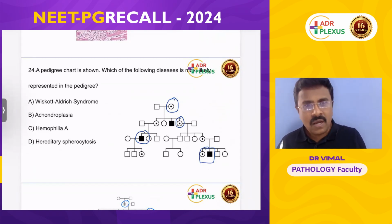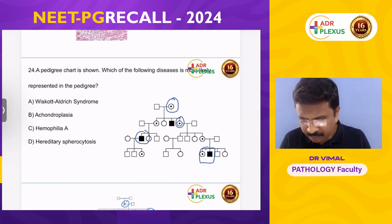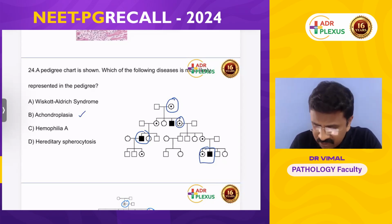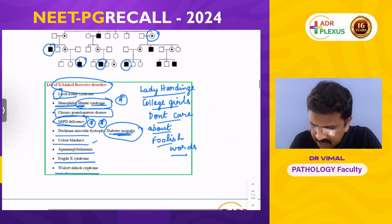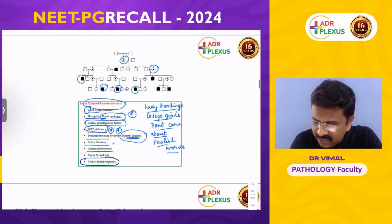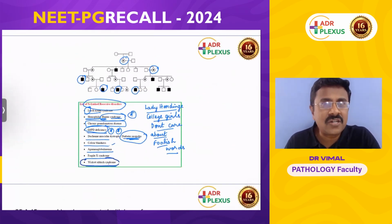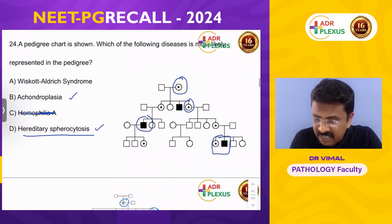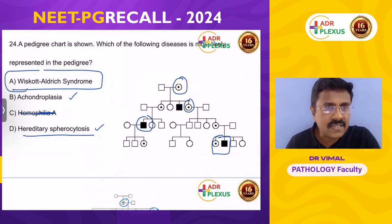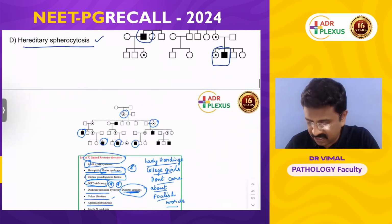So out of all this, achondroplasia is actually autosomal dominant, and I'm not sure, hemophilia was not given, I hope. And hereditary spherocytosis is autosomal dominant. So out of this, the option they've given is Wiskott-Aldrich syndrome, which is a triad of thrombocytopenia, repeated infections, and eczema. The pattern of inheritance is X-linked recessive. So with this pedigree chart, the diagnosis is X-linked recessive Wiskott-Aldrich syndrome. I hope hemophilia was not given in the options.